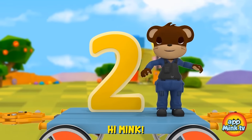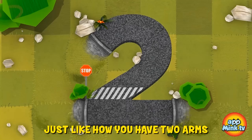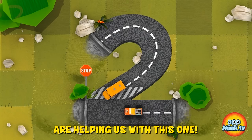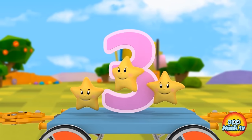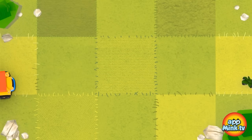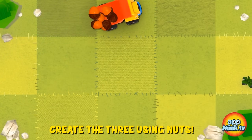Hi, Mink. Hi. Oh, and you've got number two, just like how you have two arms and two legs. The school bus and the monster truck are helping us out with this one. Now, number three. And look, three stars. The dump truck is going to help us create the three using nuts.